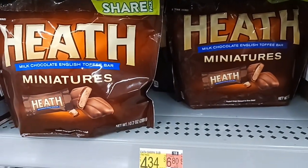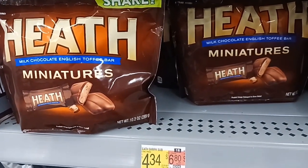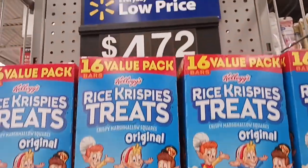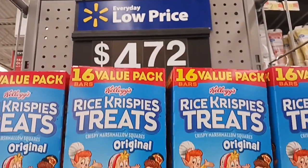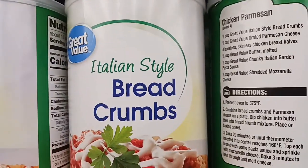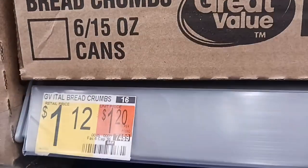Here's a tip. If you can, stay away from anything that says holiday or Christmas on it because you're going to save yourself money. Having the 16 count Rice Krispie Treats for $4.72. It's the extra value pack for the big families. Having the Italian style breadcrumbs by Great Value. Recently did a chicken video on it. It's cheaper than Dollar Tree at $1.12.